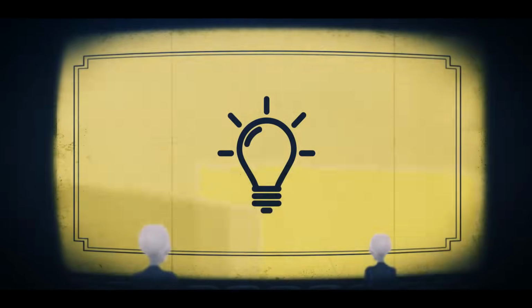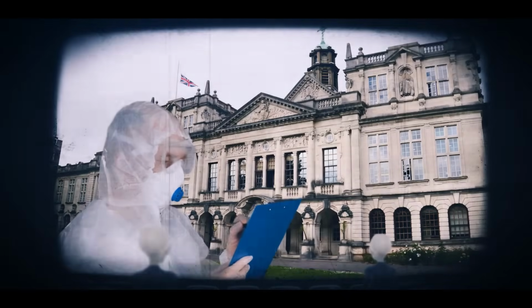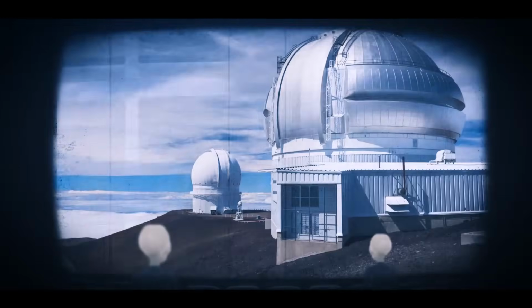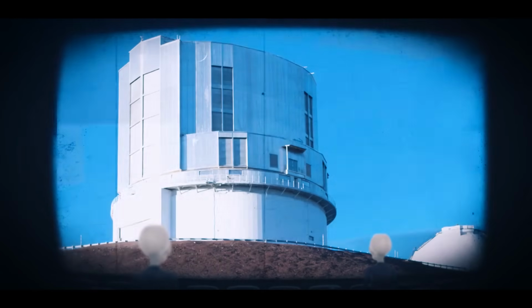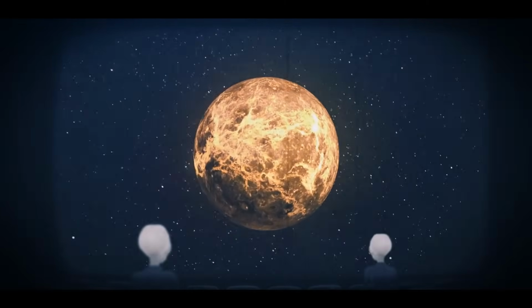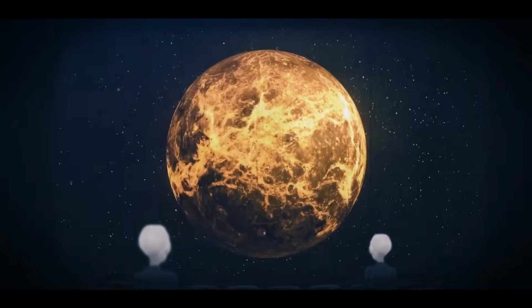But let's start from the very beginning. In 2017, a group of scientists led by Jane Greaves from Cardiff University started to use the James Clerk Maxwell Radio Telescope in Hawaii. That's a mouthful. The main idea was to search for phosphine gas. It would be a sign of life on Venus.